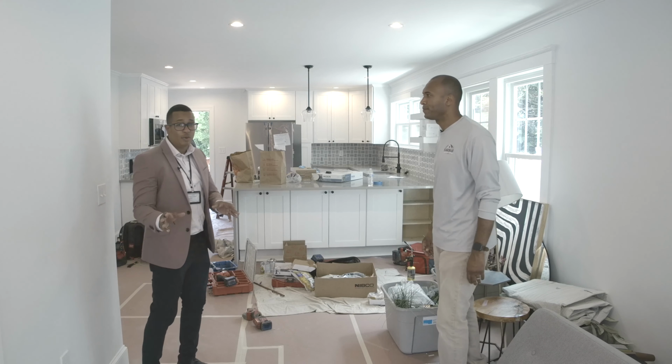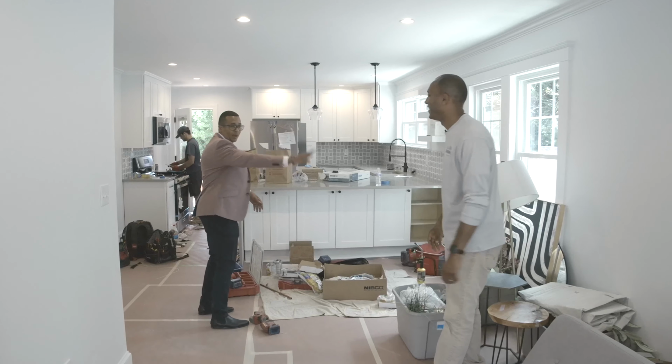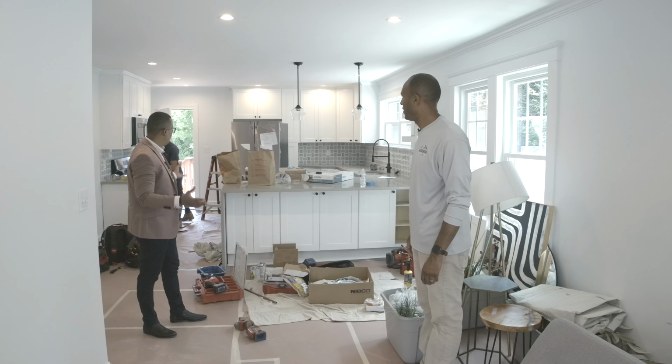And I'll tell you right now, this didn't look like this at all. There was a wall right here. There was some sort of fireplace in the middle. It was not at all like this. So we really massaged this to make it make sense.